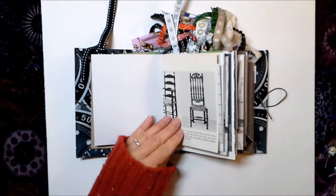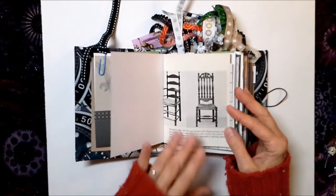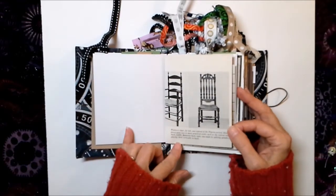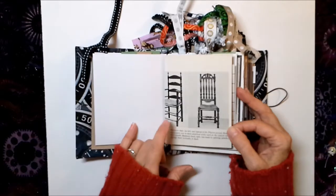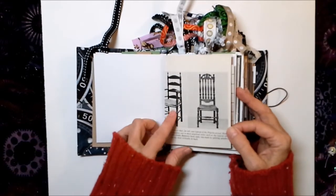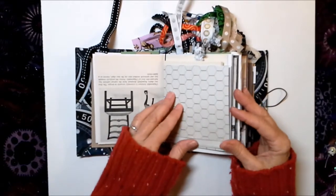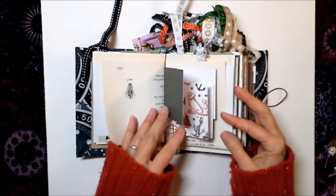I told somebody, I can't remember the word vellum, and I'm going to have to write that like 1,000 times and see if I can't remember that. This is from the 1964 Ladies' Home Journal Decorating Magazine. This is an explanation of chairs through the ages, and I just thought it was super cool. I love things like that. This is some education ephemera.